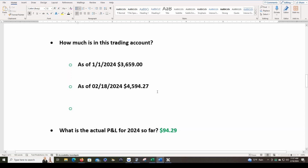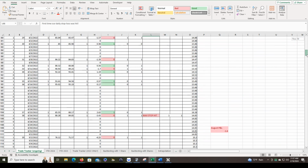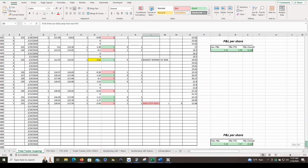And that's because I'm seeing that this trading plan is profitable after 232 trades, I believe. That's what we're on. Maybe it might be a little bit higher than that. I don't think I updated all those. Yeah, 233 trades. And we're still seeing that this thing is profitable. So why not continue to invest in it so that we can generate more P&L?